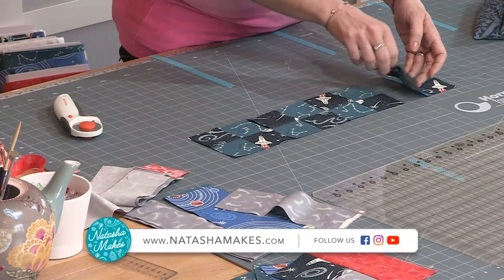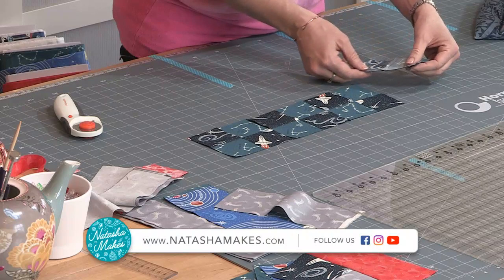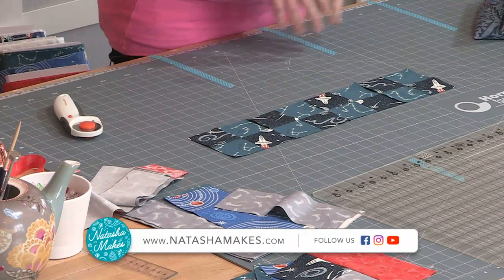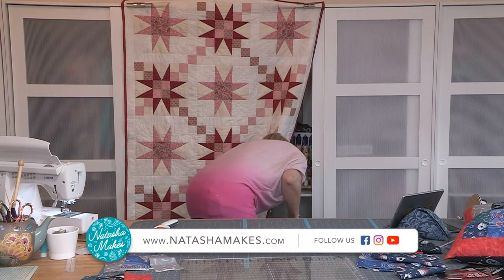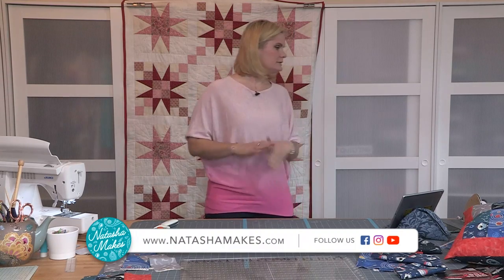Then again, I would just chain piece there, and then just take that to the machine. Easy, easy, easy. Super, super easy. And that's it. You can use your Stripology to do your bijellos, cut all of your pieces like that. Really, really fabulous. And that is the big Stripology. And now you've got that size, and there is another size, which I'm not quite sure where I've put. Have I put it over there?